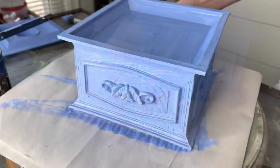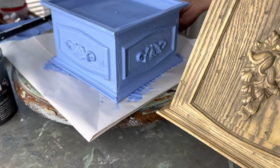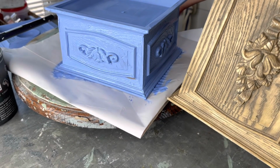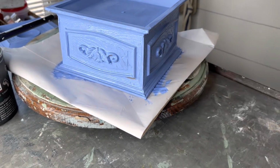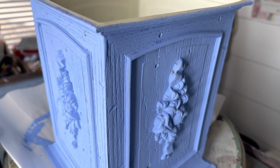Here is one coat. I started with the box upside down to make sure I didn't miss any spots, and look at it next to the original finish. It already looks so much better. You can see after just one coat, y'all, we have some amazing coverage.